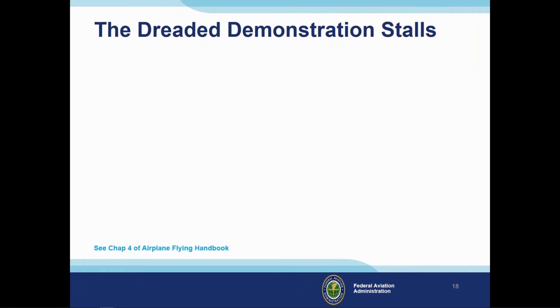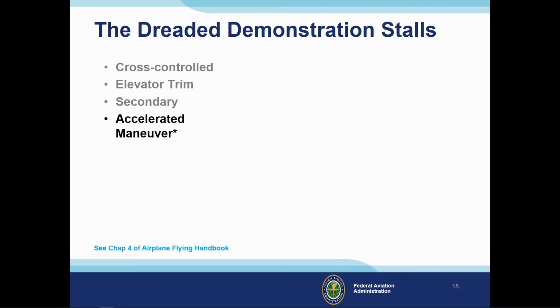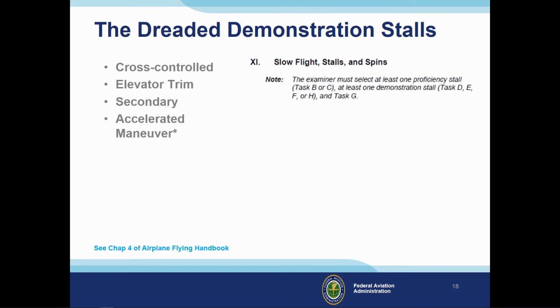So people always ask, when I talk about demonstration stalls, what is it that I'm talking about? And this comes directly from, like I said, the flight instructor practical test standards. And you can find out more in chapter 4 of the Airplane Flying Handbook, which is one of the handouts that you do have this evening. But that includes what's known as the cross-controlled stall. We probably all have heard of that. The elevator trim stall. This is one that's usually fairly new to private pilot types. Secondary stall and accelerated maneuver stall. And I put the asterisk there because in recent years, that has been added to, at first, the commercial practical test standards, which are now the commercial ACS, Airman Certification Standards.